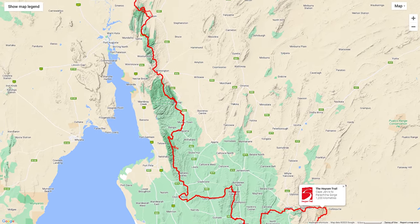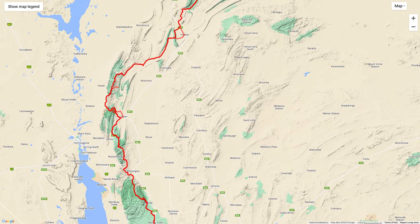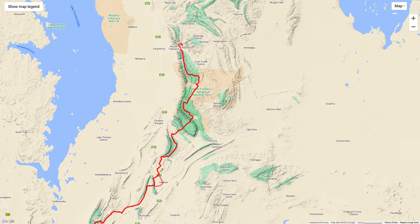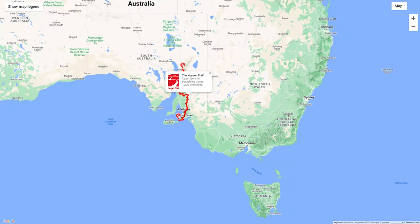It's probably one of those trails that one day, when I get to retirement age, I would really love to do the entire thing from start to finish. There are a number of camping spots as well along the trail, as well as shelter huts.